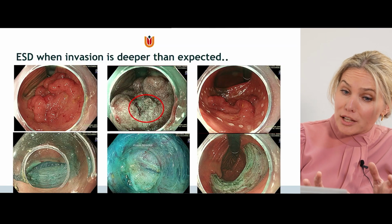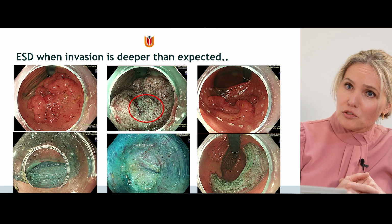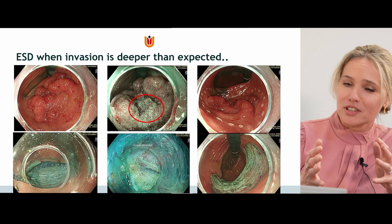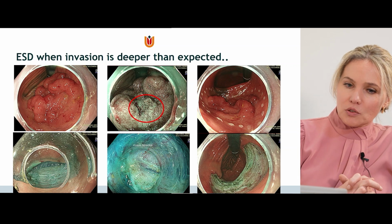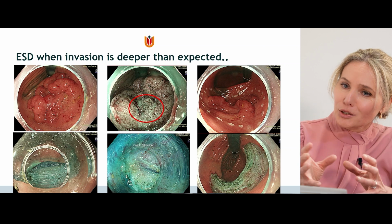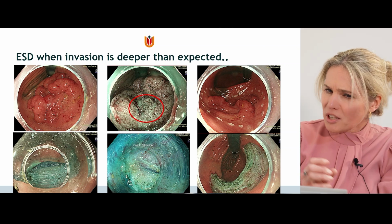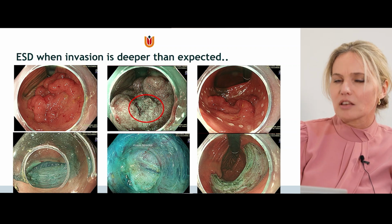This is an example on this slide. This was a big granular lesion, in the ventral part of the sigmoid, so not a lot of playing room. In the rectum, we would go into the muscle if necessary, but in the sigmoid you don't want to make a perforation in a cancer. There's a very tiny part of invasion, and all the rest in the periphery looks completely benign, which you only see at close up. The focus was really small, like 4 millimeters or so, so I thought, let's have a go.